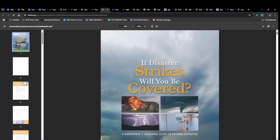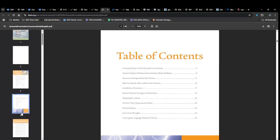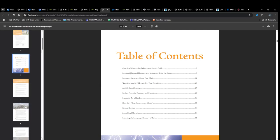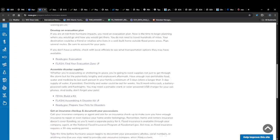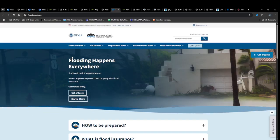Now, this is so important because we've seen so many people lose so much when it comes to the flooding that occurred with Helene. Flash.org has a homeowner's insurance guide to natural disasters. This is extremely informative, folks. As you can see with the table of contents, it has everything that you would need to be prepared as far as the insurance portion of the situation is concerned. So please make sure that you come to the hurricane preparedness, come down here, and as you could see, the Flash insurance guide right here. Extremely informative, folks. Highly recommended. Another thing, the National Flood Insurance Program.